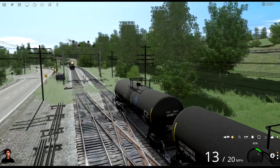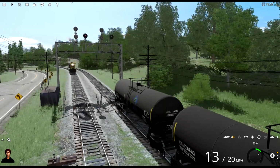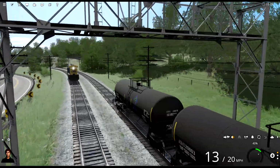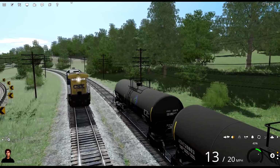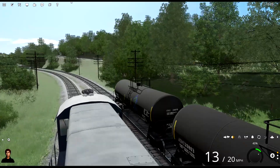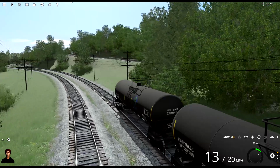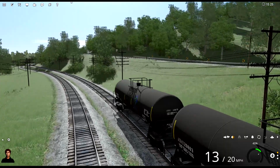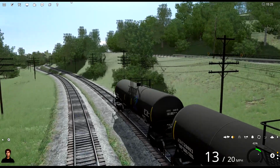Yeah, when I first started looking at this map, I thought it needs a little more something in here than what it's got, and that's why I added that extra area up there. We'll see how it goes. Yeah, there's Harry in his C-30-7. A little flyover of him. Track's got a little bit of a grade to it here.